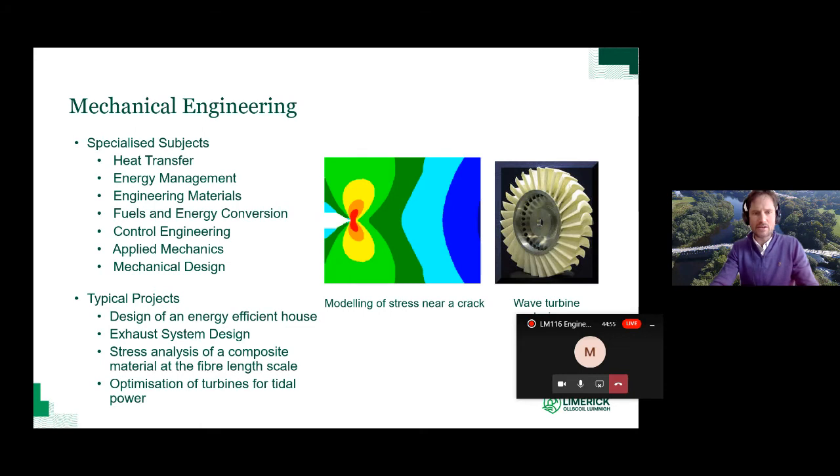And they involve a significant piece of research, and some examples include the design of energy efficient houses, the exhaust system design, stress analysis of a composite material at the fiber length scale, and the optimization of turbines for tidal power. The images there on the right describe some of the other types of projects that students might have been involved in.